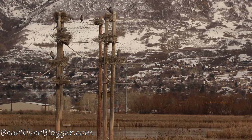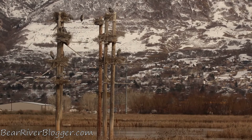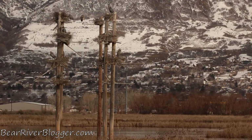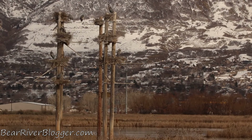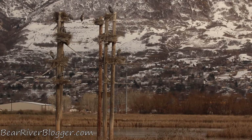If you read one of my earlier blog posts, this structure here, these poles in the nesting structure, is actually what I was proposing the Bear River Migratory Bird Refuge put up on the auto tour route. And unfortunately, they kind of turned it down, at least for this year, from what I was told in the last conversation I had with the refuge.